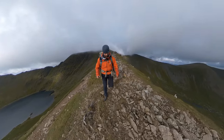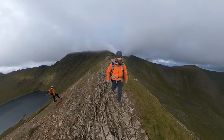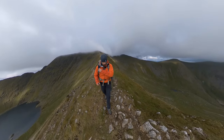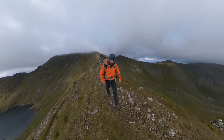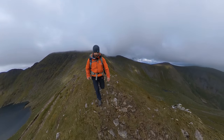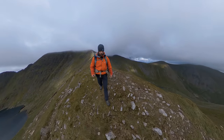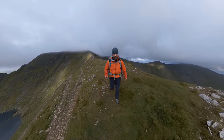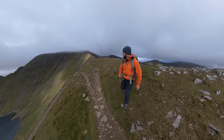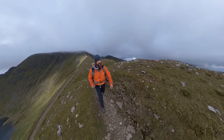Morning. Wow, conditions have completely changed now. Sure enough, top is almost clear. So if I'd waited another 15, 20 minutes, it would have been clear, but that was still fun coming down the edge. Look at that light behind. Gorgeous.